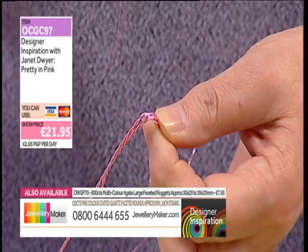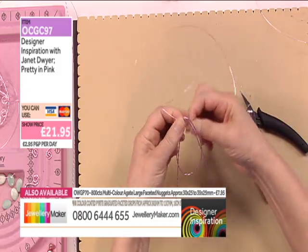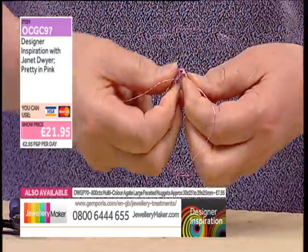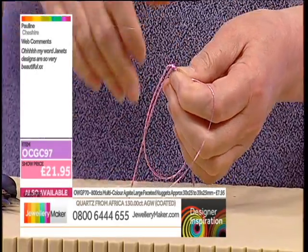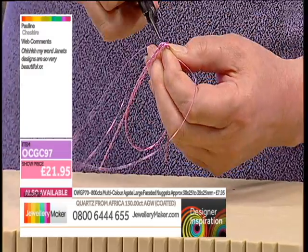So if I just wrap that around there quickly, just hold it in place. It's simply just wrap it around. It's nothing fancy. There's no weaving or anything. It's just a simple wrap to hold that in place. What I would do is perhaps spend a little time and just make sure that that's nice. Let me just kink that back in.